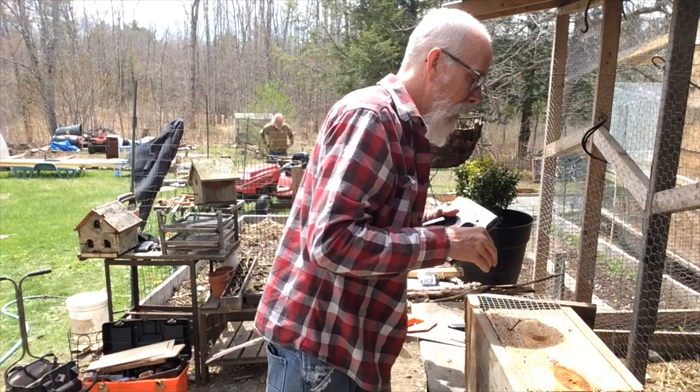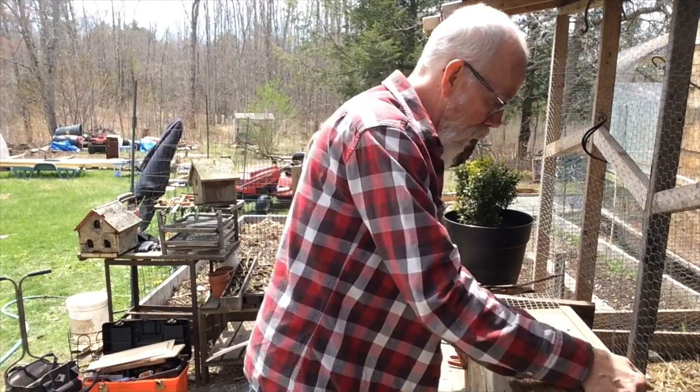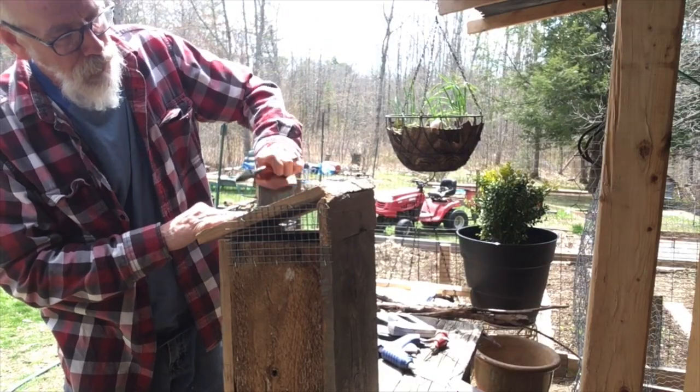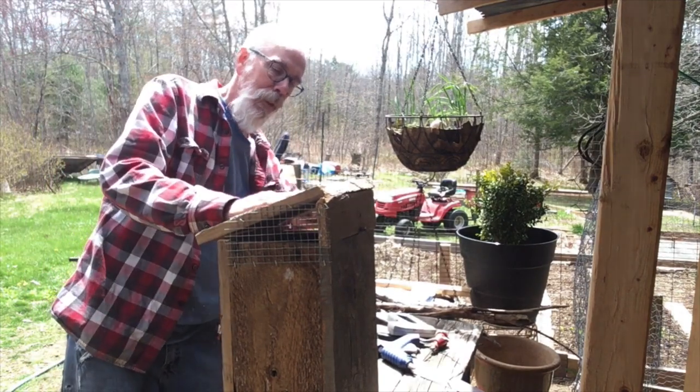There we go. So that's pretty stable. I'm actually going to hammer those over. Right, so now we'll hammer those over and bend them over because I just like the look of it, you know, kind of haphazard.